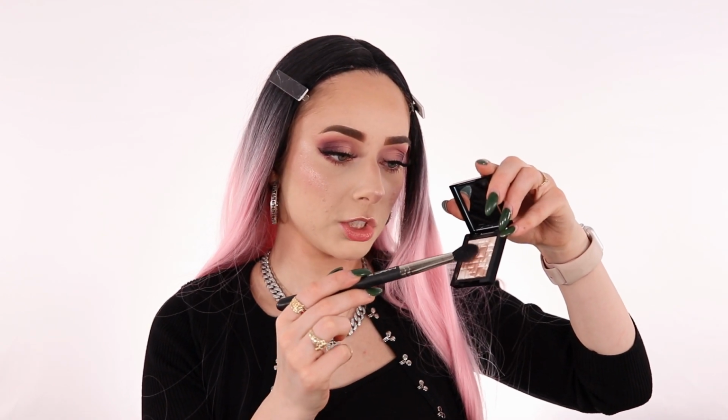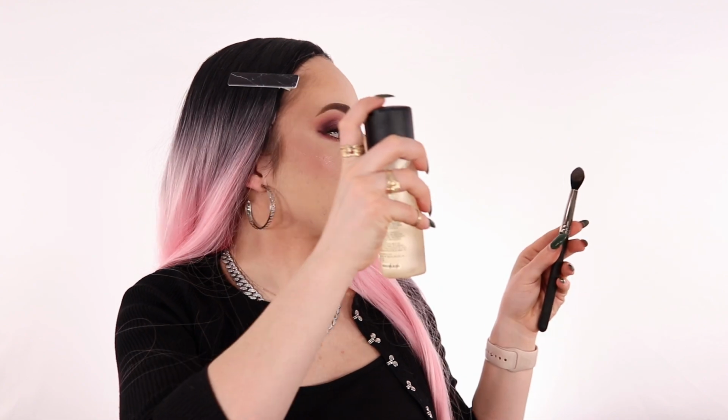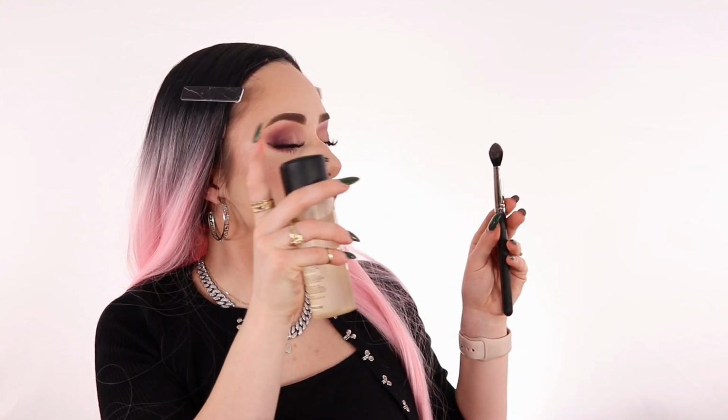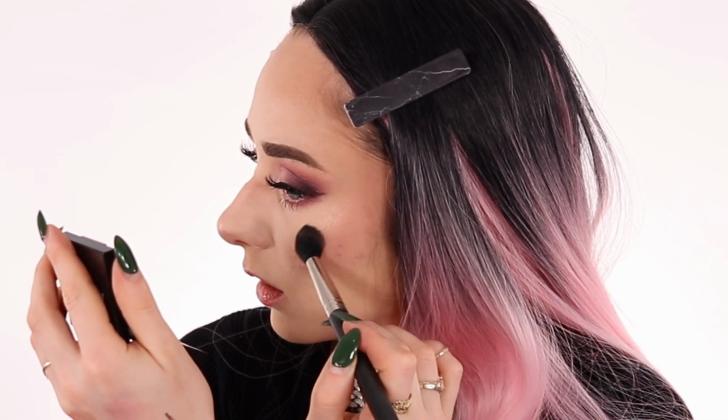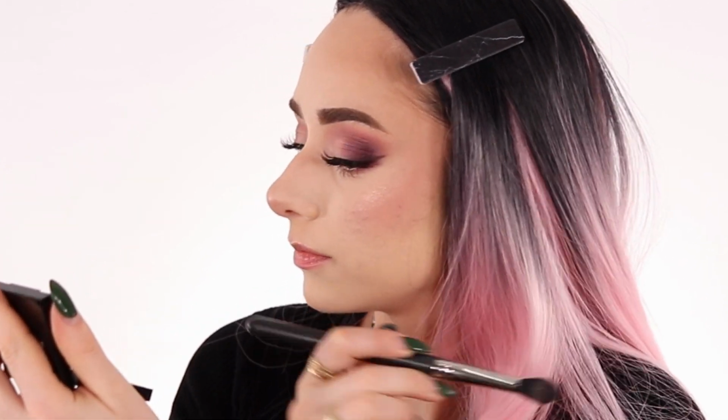So let me just take some setting spray and put it on top of my brush. On my brush, like that. Put some setting spray. And then we're going to go on the other side. And we have a little bit more glow when we use it with the setting spray.